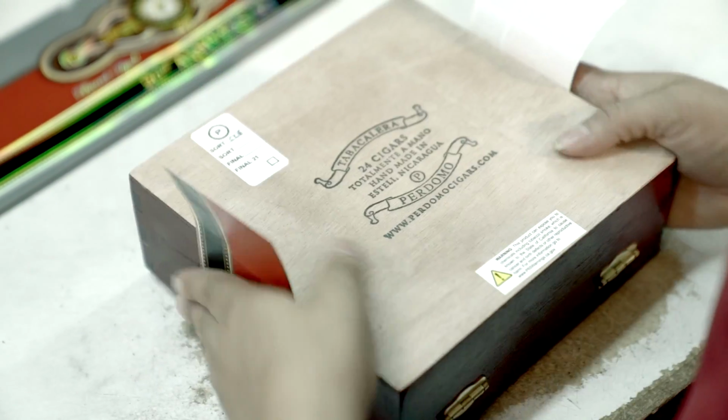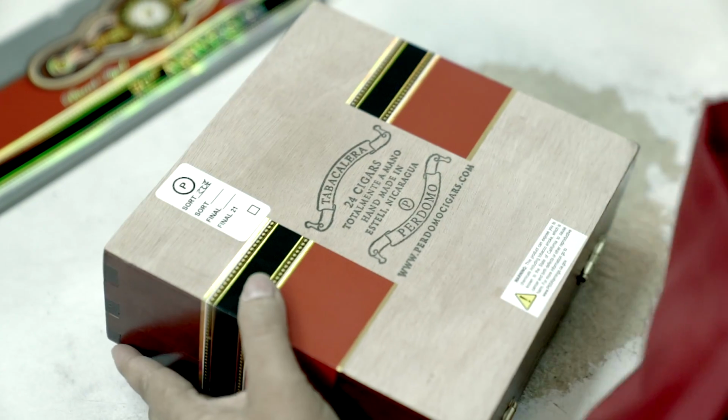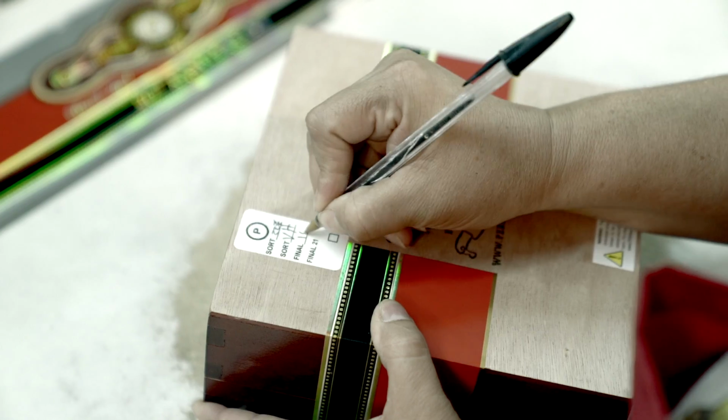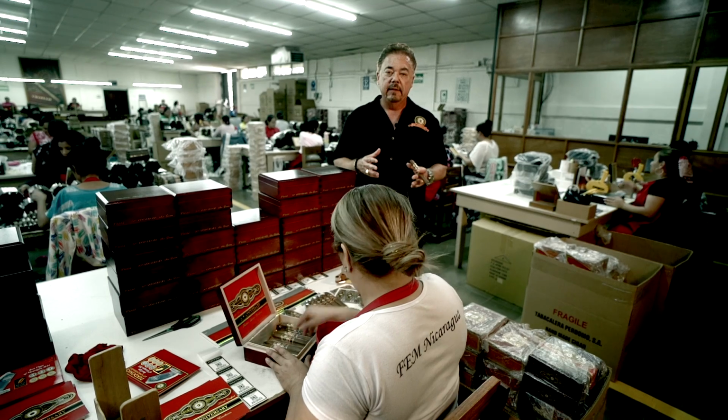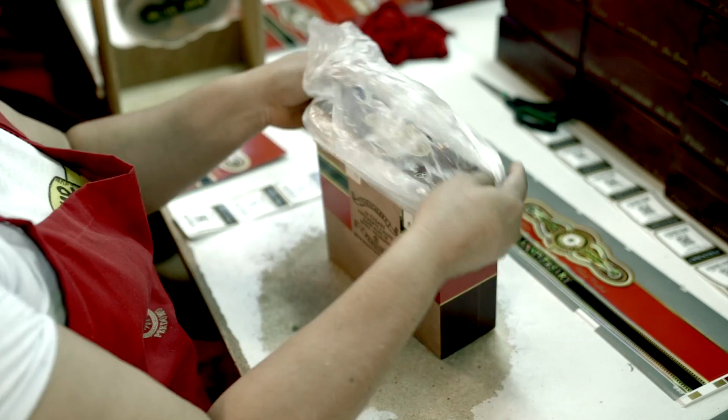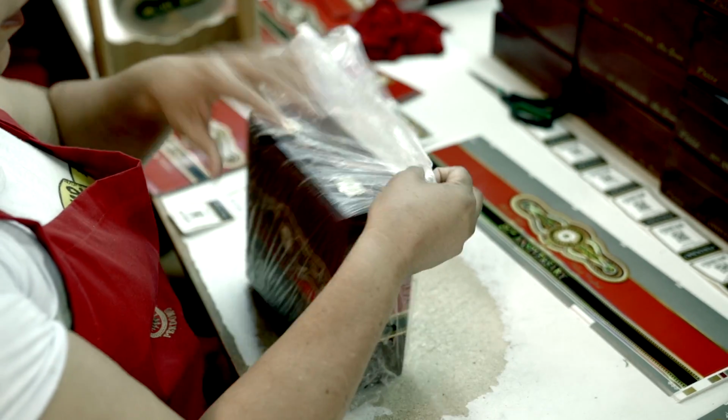And then you'll see that they'll turn the box upside down, and they'll sign off on it, and that'll be the 18th and final quality control step that'll be done before it goes into shrink wrapping, and then the cigar will be perfect before it goes to you, our consumer, anywhere around the world.